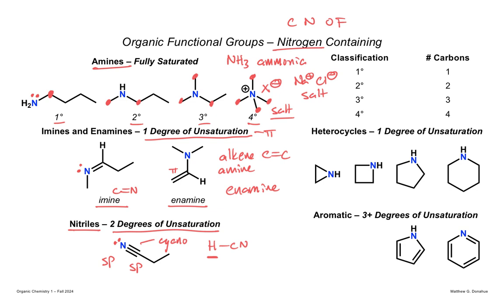So here's a new term for us, heterocycle. So cycle, there's a ring, and then hetero means there's a nitrogen or oxygen. Halogens can't really form heterocycles. But the heteroatom is an atom in the ring. It's in that ring. So we can have 3-membered, 4, 5, and 6-membered rings. So due to the presence of the ring, those have 1 degree of unsaturation.